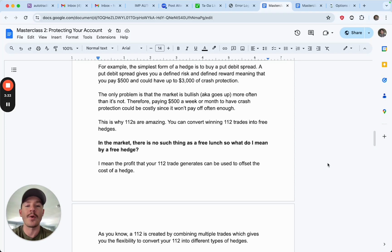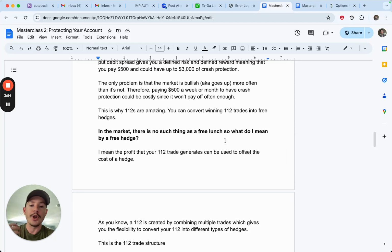So this is why 112s are amazing, because we can take this trade, because it has a put debit spread already inside of it, and we can take out the put debit spread after we made a significant profit, and now that hedge is being put on for free. So now we have the crash protection that we get to put on for free from the profits the 112 generated. Now, you can convert winning 112 trades into free hedges, but in the market, there is no such thing as a free lunch. Okay, there's no such thing as free money.